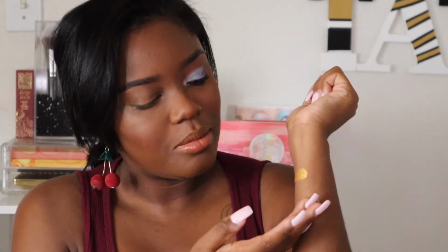Wow, I'm gonna build that up. Because I thought it was going to be... Oh yeah, it's really, really, like, light. So it's a duochrome, but it's not as, like, bold as this shimmer. And let's swatch... I'm not going to swatch the ones that I'm putting on my eye because you're going to see it on my eye. So let's go ahead and swatch Bar Mauve.